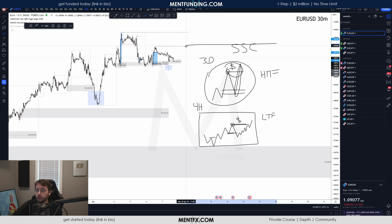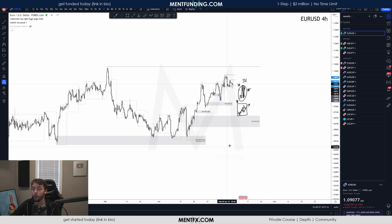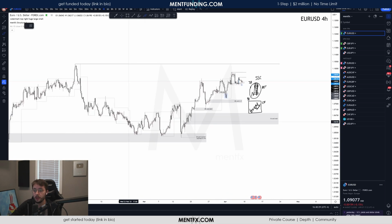So the 3-day is already preset. We know what we're doing on the 3-day and we know where we're delivering to. And on the 4-hour, as we take a look, what do you notice? Price comes in and begins to go long. It's going long and it breaks short.